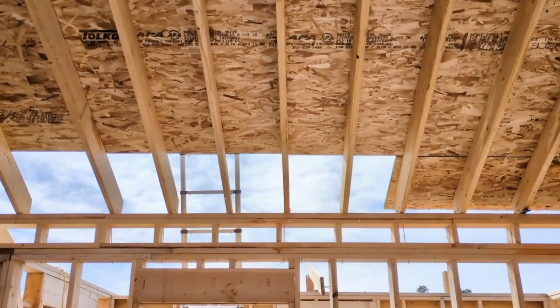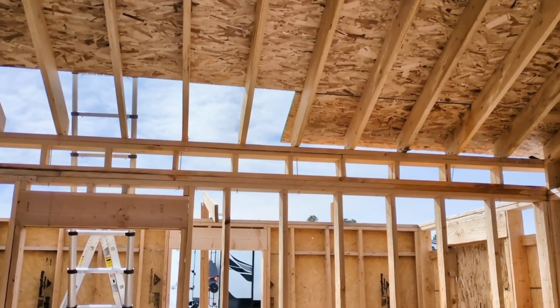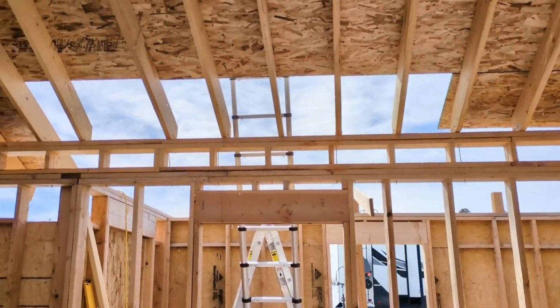So that will be my weekend project. If I can get that ridge up, maybe I can start getting some sheathing on that section of the house, and that would be really good for protecting the structure.